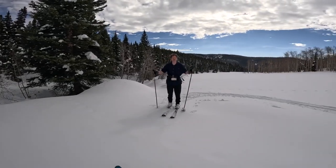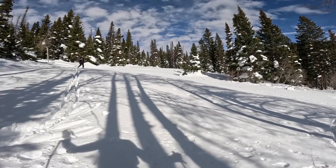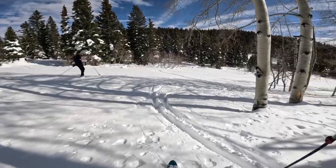It's actually a little fast at the top there. So here we go, some sticky snow, low angle. It'll make me look like I know what I'm doing, hopefully.